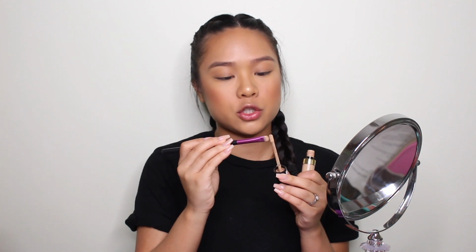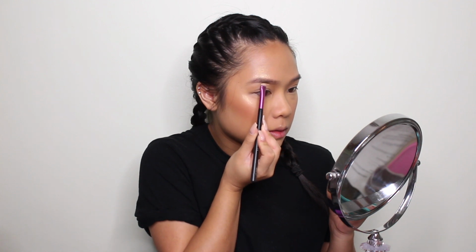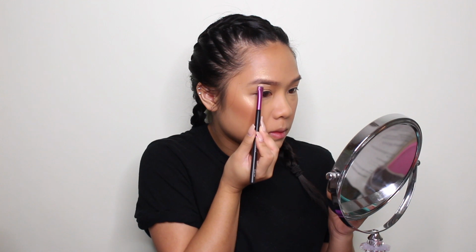Now we are going to carve out underneath the brows. So I'm gonna be using the Milani Conceal and Perfect Concealer, as always. And I'm just taking that on a City Color CCB 104 brush. Y'all know I love this brush. And we're just gonna carve this out. And this is the same thing that I always do, so that's why I'm just speeding through this.